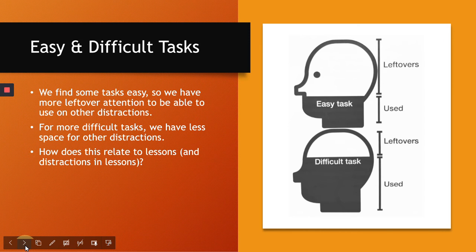If they're distracted by their peers, then they're going to be really under pressure to remember any information that's coming from the teacher. So the picture at the bottom of the slide there is the key one when it comes to lessons. We need fewer distractions so that they can be more focused on the difficult task.